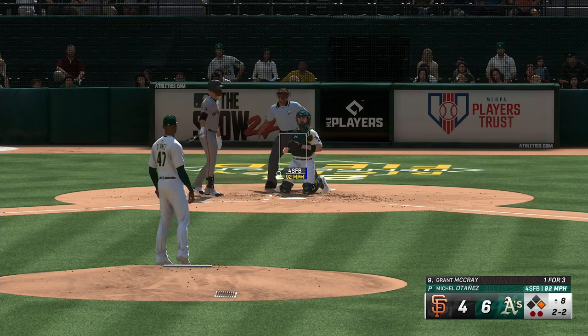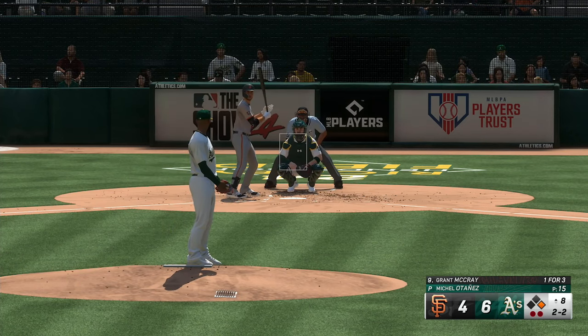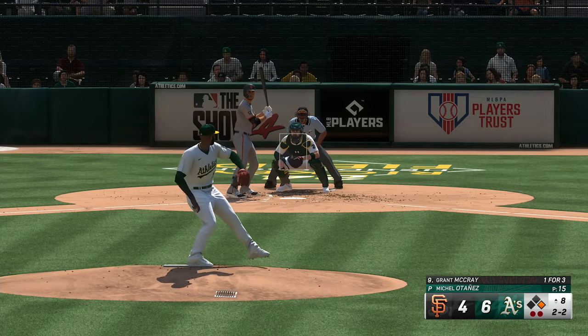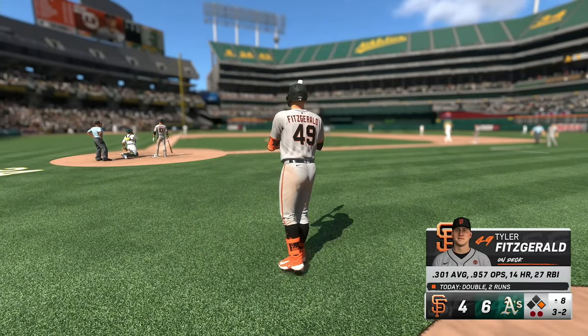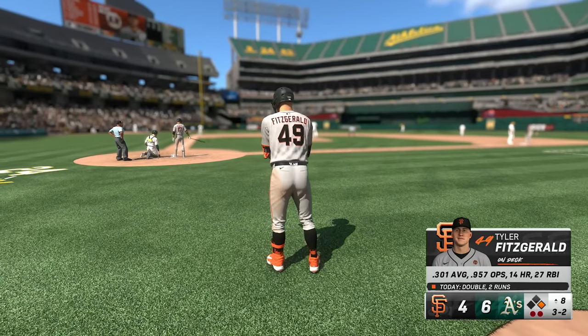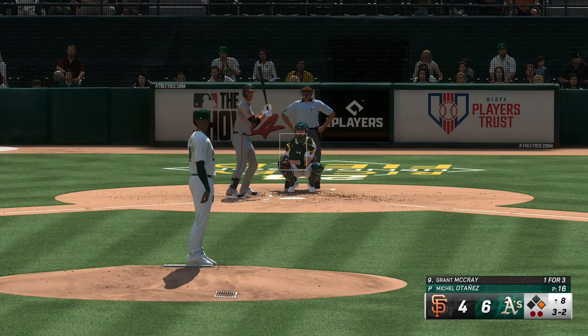That's down and in. 2-2. Next offering upstairs. 3-2, two out, runner on first. A lot of movement in the infield. Hitter's got to stay focused on the pitch. Tyler Fitzgerald waiting for a turn at the plate.